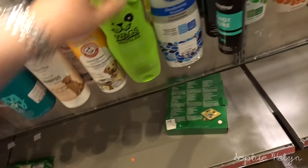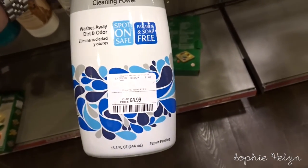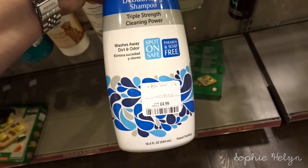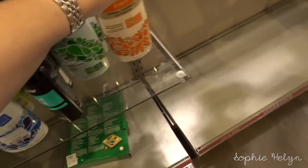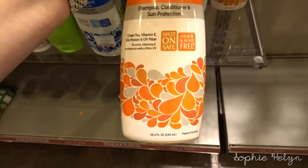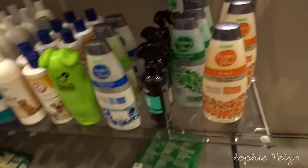Right. Itch relief. I don't know. Washes away dirt and odour, that's all we want. Oh, this one's shampoo, conditioner and sun protection. Who knew there were so many types?